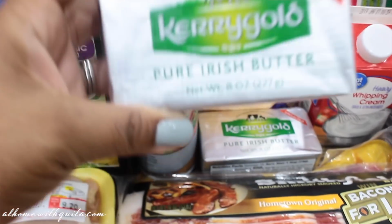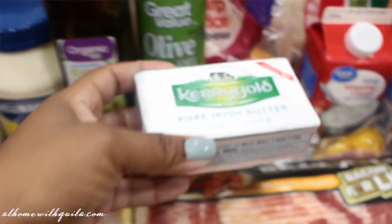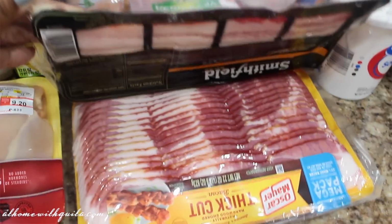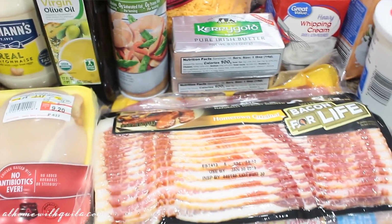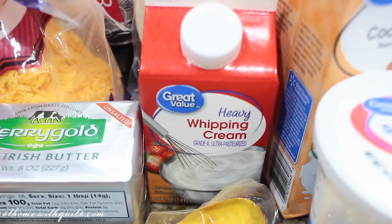And so I've never used this before, but I saw on some keto blogs that this would be perfect to use instead of regular butter, so I'm going to try that. We've got 2 packs of bacon. Bacon and keto, love it. So glad you can have bacon. I love bacon. Then we've got some heavy whipping cream, which I'm going to be using for a recipe.